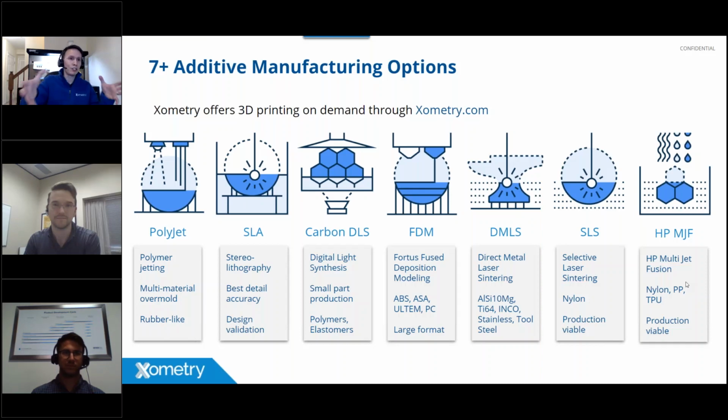We're not taking a larger chunk of stuff and cutting it down to create a shape. We're taking something that's lesser, like a filament or a liquid resin or a powder, and fusing, bonding, and mechanically attaching that together, driven by CAD, to create that part. We have a few different ways of making parts, and these are these different technology categories.